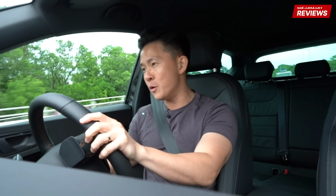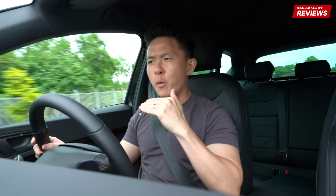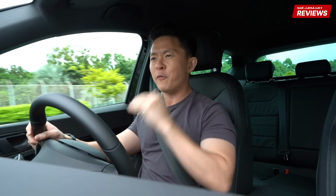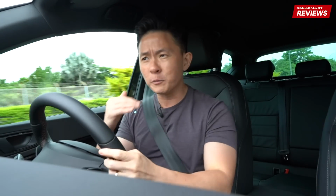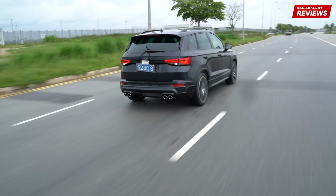Woohoo! There we go. Oh, look at that. Very composed around the bends. You feel like you still want to push more, faster every single time you come to a bend. That's just the magic of this car. And I really, really enjoy it very, very much.